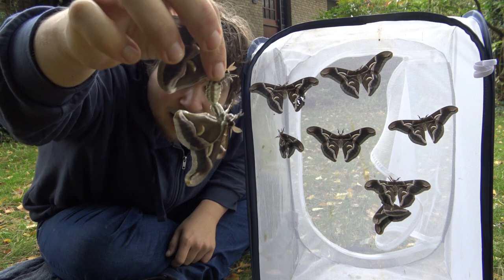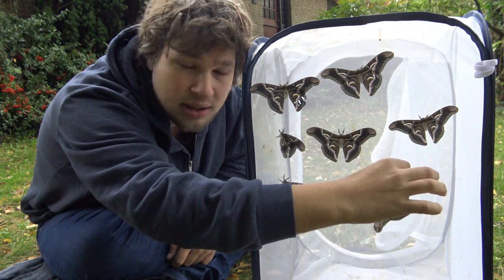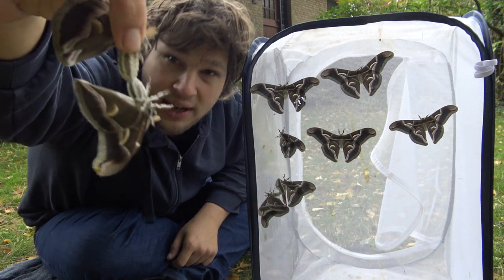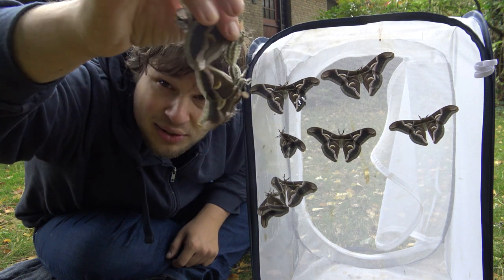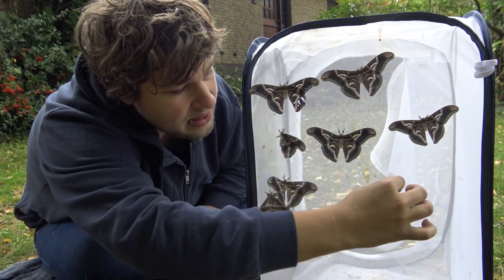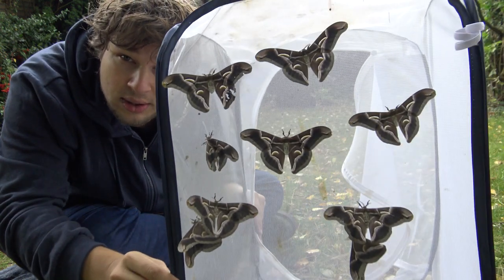Technically, I should not disturb them, but I don't care. This is Samia ricini, very easy to breed. I'll get pairings anyway. See, if they are attached together like this, it means that they are in the process of making babies, to make it family friendly. See, pretty cool, pretty cool.